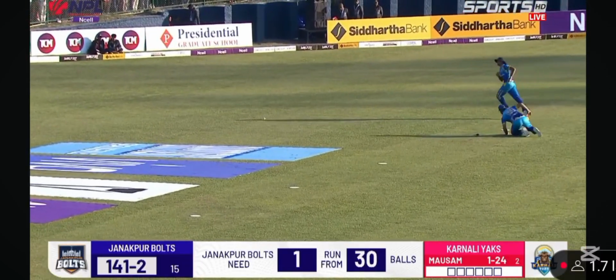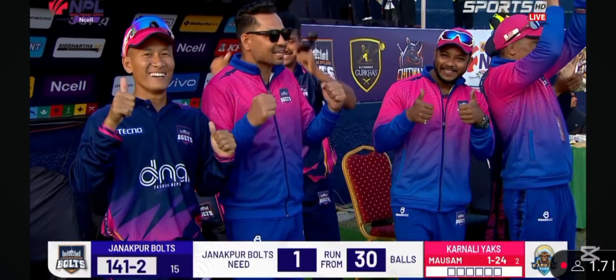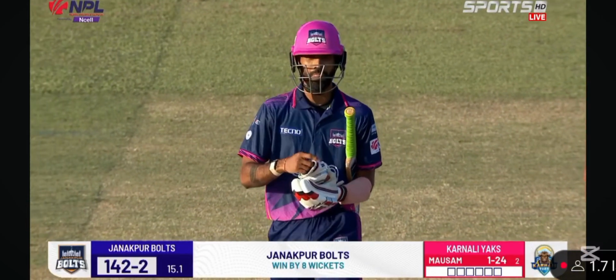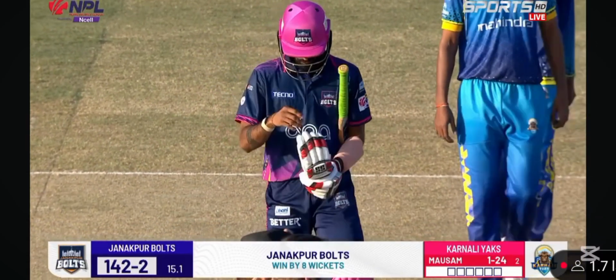That's the winning moment here for the Janakpur Bolts. 2 in 2 games, and both the games they won the match with 8 wickets in hand. Another dominant effort, and the dugout will be a very pleased unit. And the man in the frame, the captain of the side, Anil Kumar Shah, has certainly shown the way.